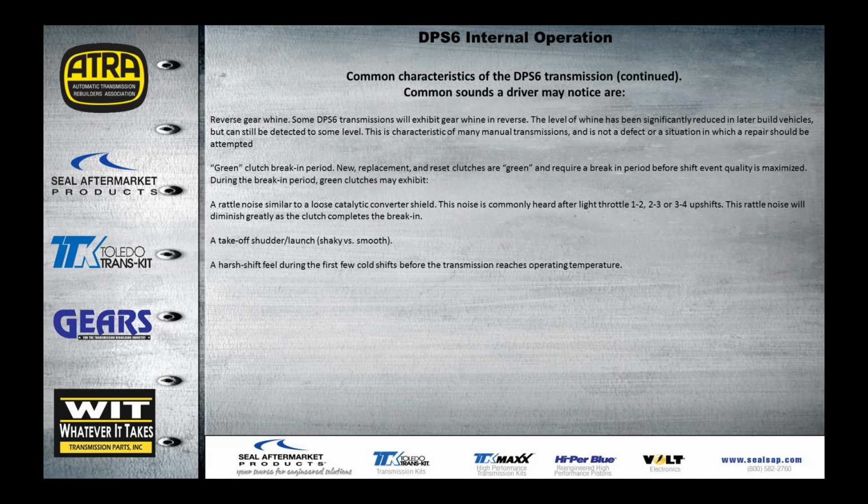See, the biggest thing with this unit is that the floor salesmen at the dealerships are selling people automatic transmissions, and people are expecting traditional automatic transmission behavior, and that's simply not the case. It's an electronically controlled stick shift where the clutch is also controlled by the TCM.